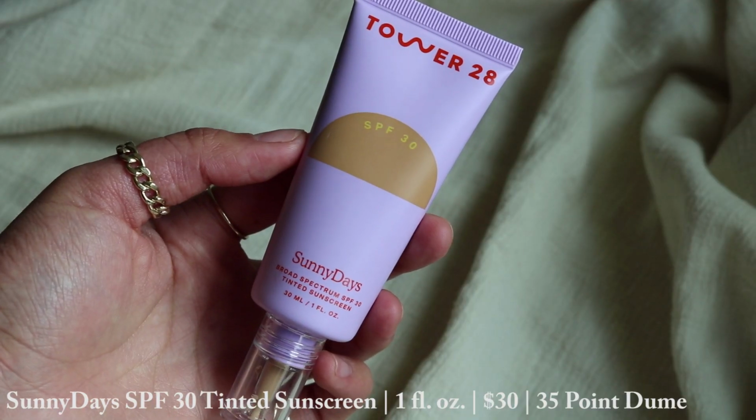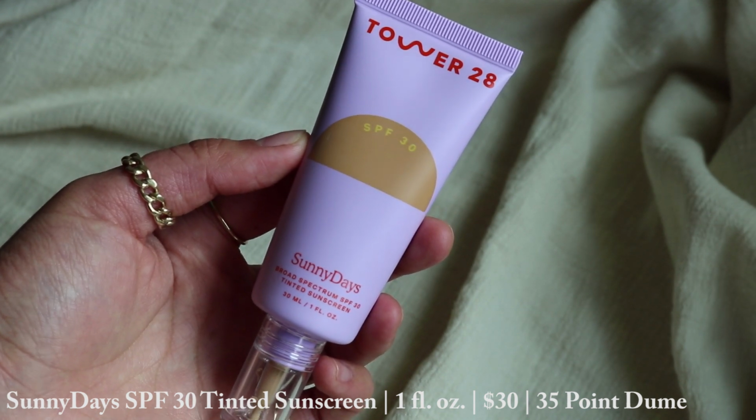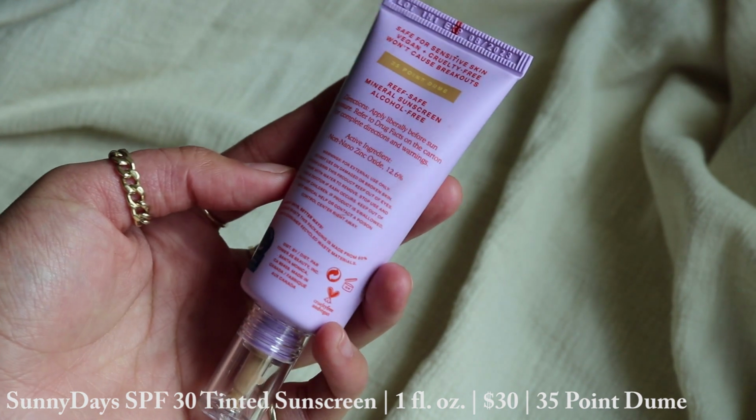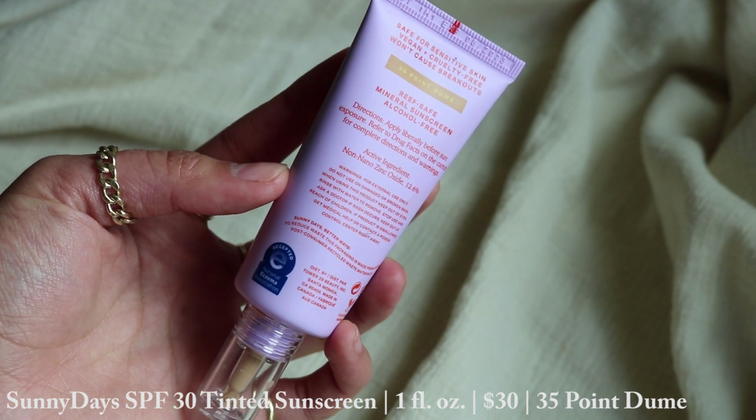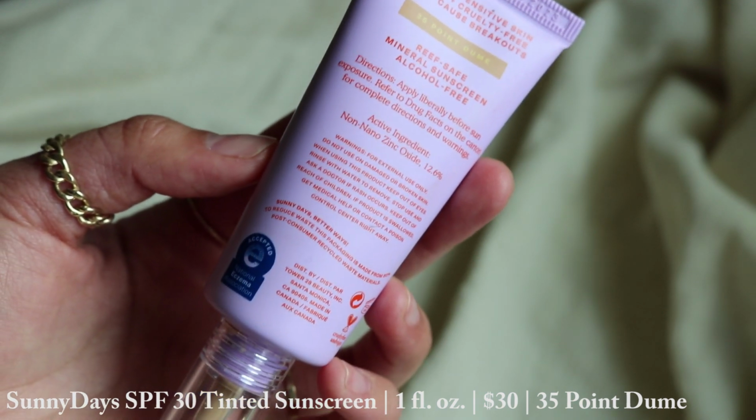Okay, so I've zoomed you in, and obviously the first product I'm going to be talking about is the Tower 28 SPF 30 Sunnydays Tinted Sunscreen. This is their new broad spectrum SPF 30 tinted sunscreen that they just came out with. It retails for $30 and they have 14 flexible shades is what they say. And this is a 100% mineral non-nano zinc oxide formula.